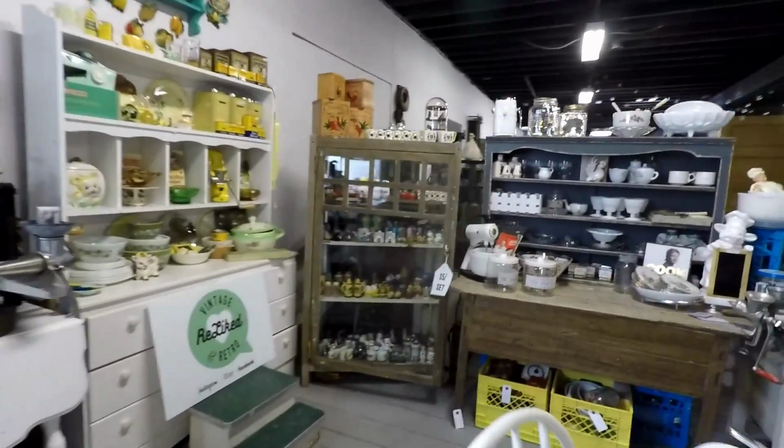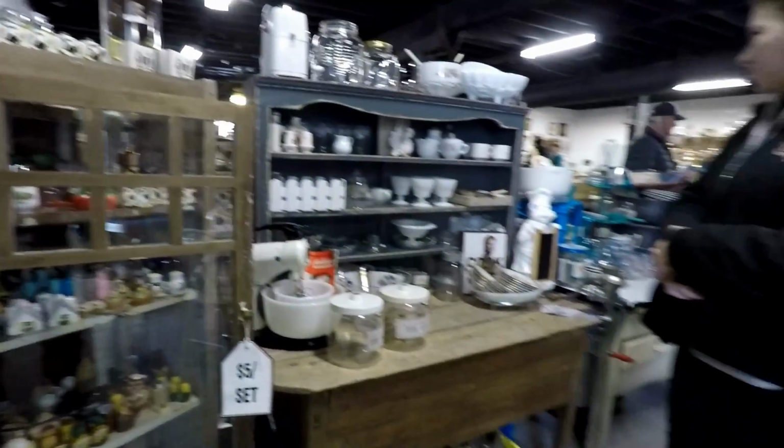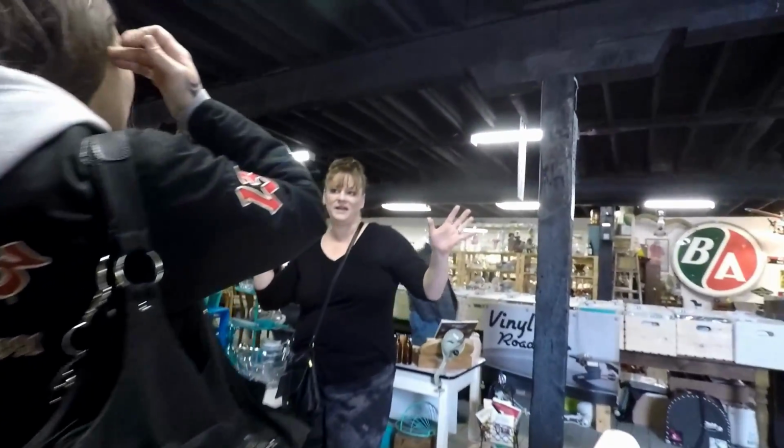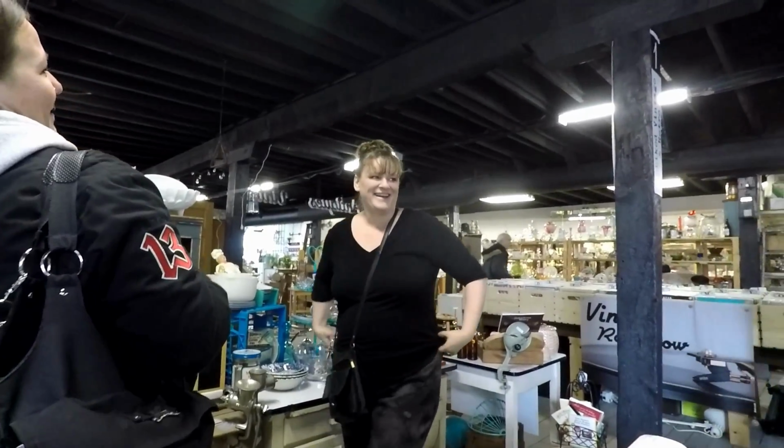This is my vintage kitchen. Pretty much everything in here was stuff that was not seen at the other place. So this was all in the back room? The good stuff.